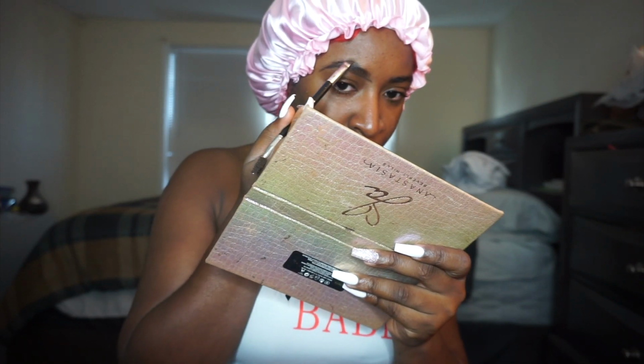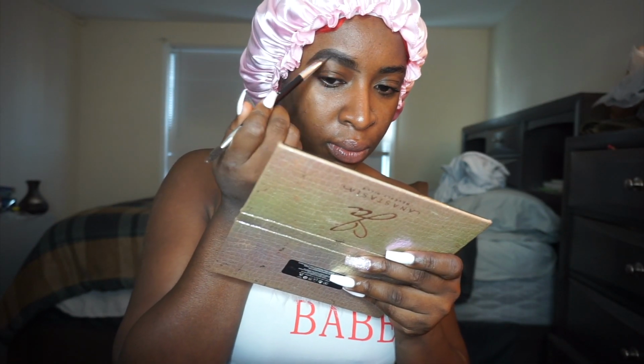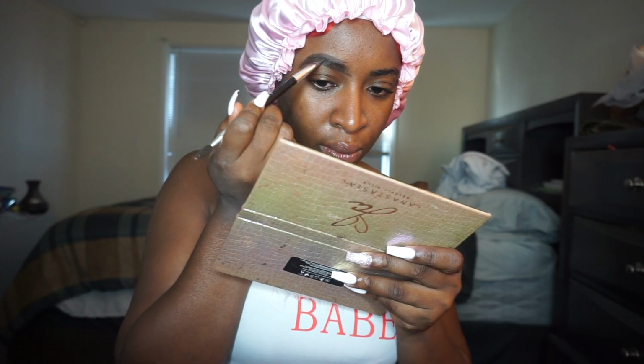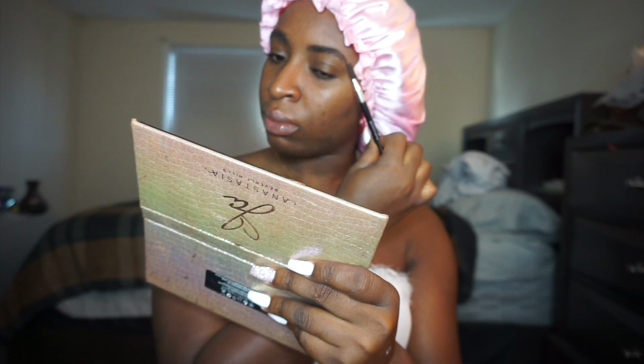So if you haven't gotten hip to the NYX brow gel, get into it. One of the first products I ever used on my eyebrows was this pomade. I actually just picked it back up this past weekend when I went to the mall. I just saw it and was like, I kind of want to use this again, so I bought it. So here we are.